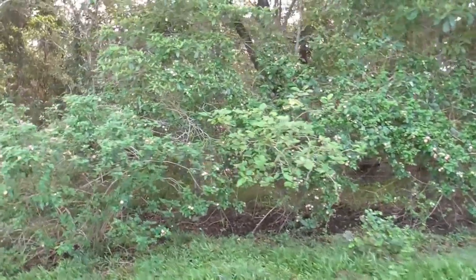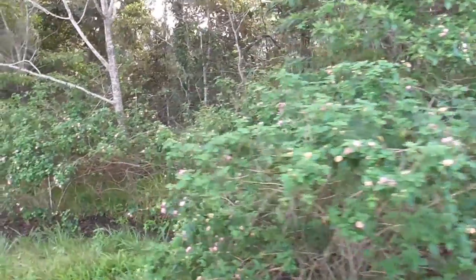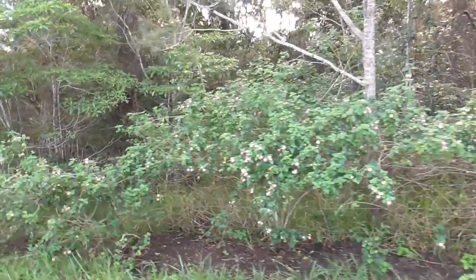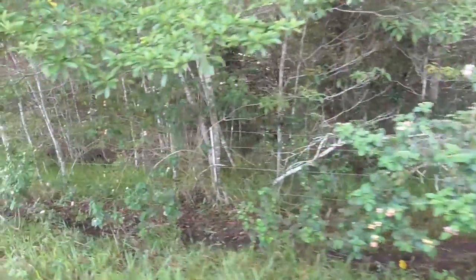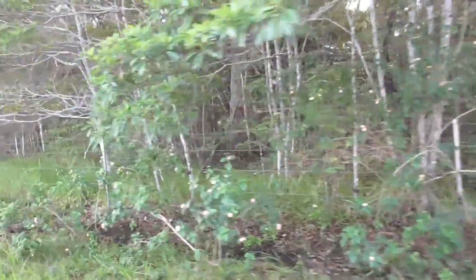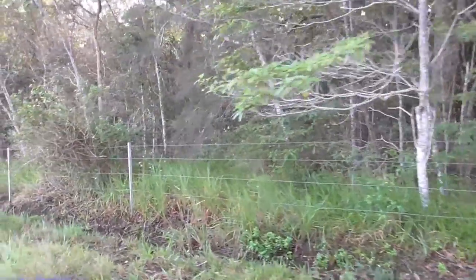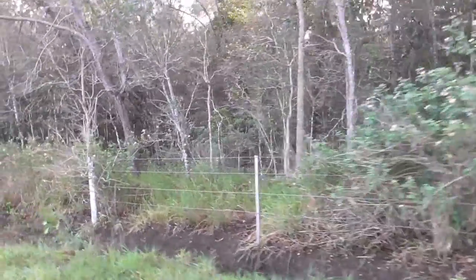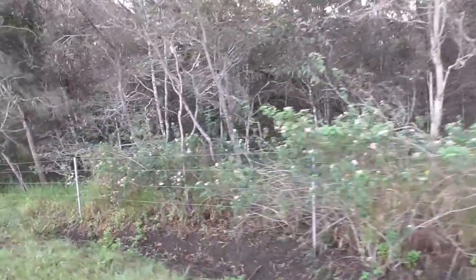So you can see here the fence is really overgrown from next door, and the neighbours promised me they'll clean it up, but I'm not holding my breath. The last neighbour said that for about 20 years and never did anything. So we'll go along the fence and have a good look and see if anything's damaged.